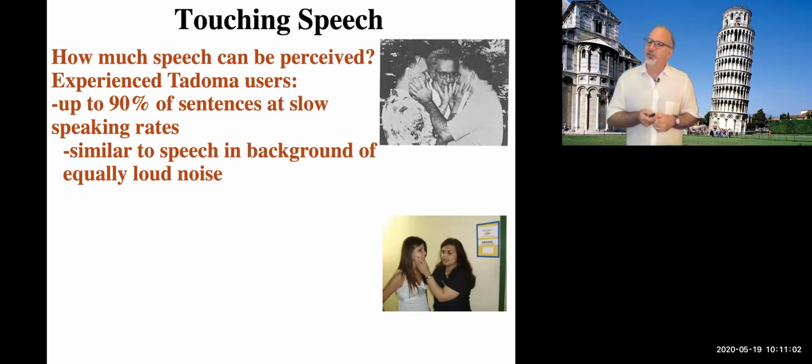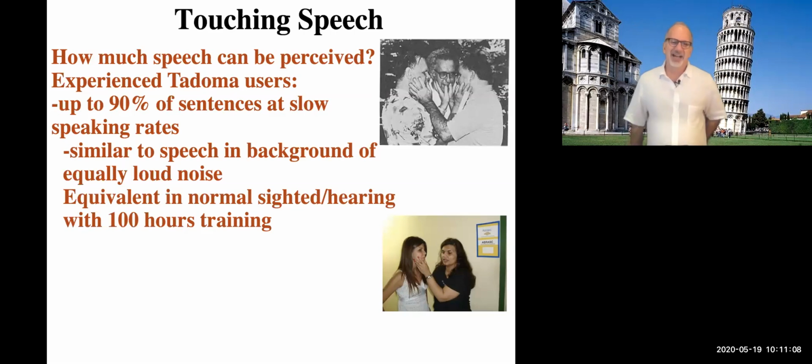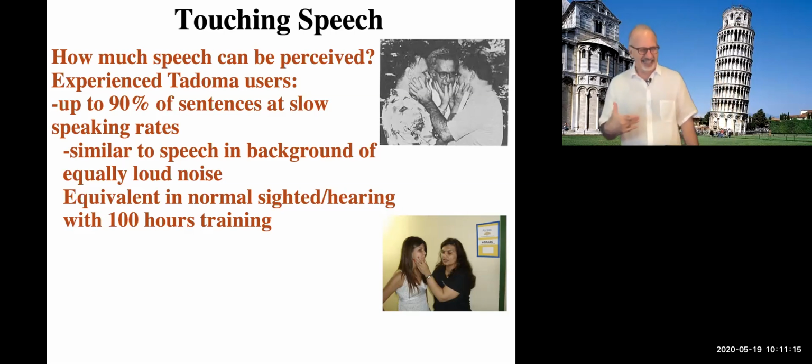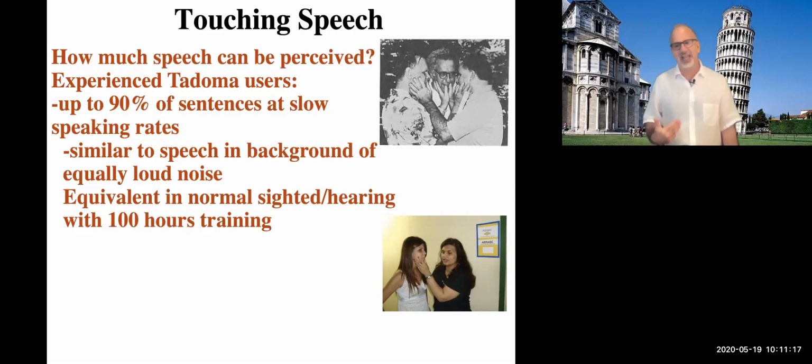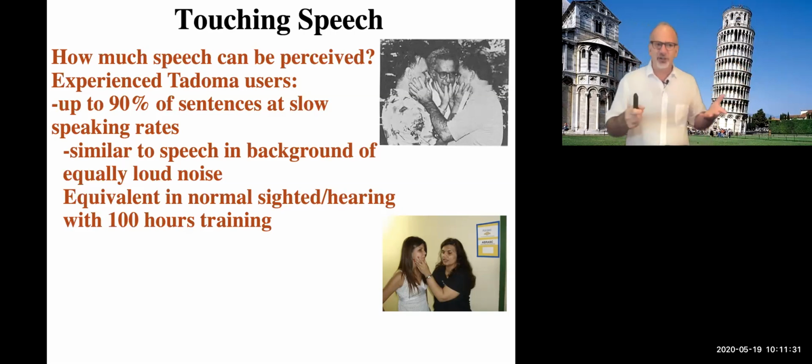You, in fact, could learn Tadoma if you had, and maybe you do now, 100 hours to practice it. That's something the original researchers did: they took some, I guess, graduate students into the lab and said, okay, we're going to have you see if you can learn this Tadoma technique. And so they blindfolded the grad students, and I think they had them wear earplugs and headphones, so they really couldn't understand what the person was saying.